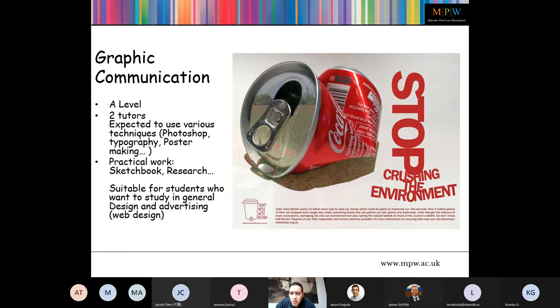So as you can see in this poster, for example, it says stop crushing the environment. What the student did, just to give you an idea, is he literally took this Coca-Cola tin, crushed it, and took a picture of a field with nice flowers. He photoshopped that on the tin and tried to show this idea that crushing the environment is not good, environmental issues, etc. So it's through these posters, basically digital posters, digital art, that you express your feelings, emotions, etc.